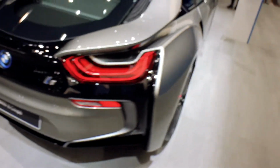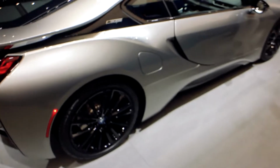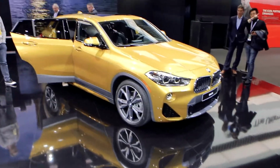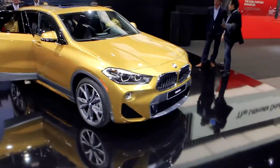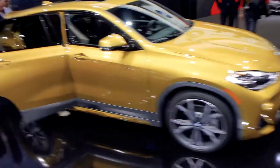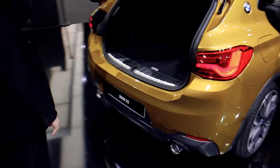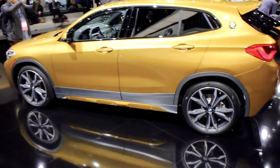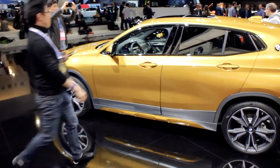BMW 8. Really cool spec. Alright guys, I might have to get this to match my E46. It's super cool. So it looks like it might be Austin yellow, but it's not quite, and it's not Phoenix yellow, so I don't know, but I still like it.